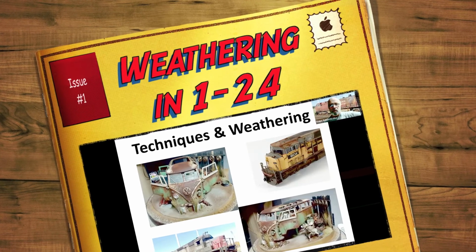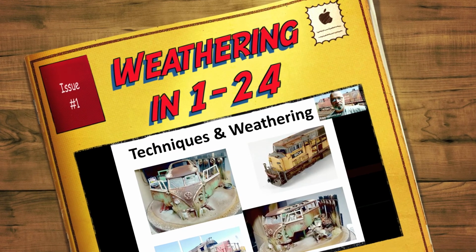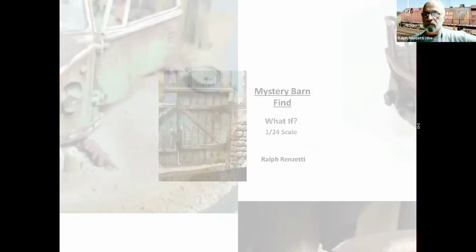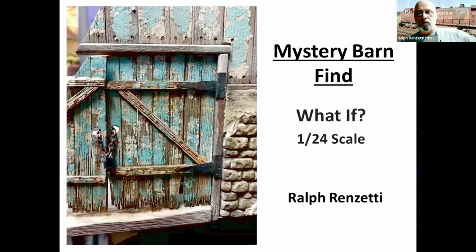So these are some of the things that I've been responsible for. An old junkyard find, the Volkswagen, that's 1/24 scale. The Union Pacific locomotive is N scale, and the Southern Pacific is 187 scale. So moving on. Yeah, okay. The mystery barn find.